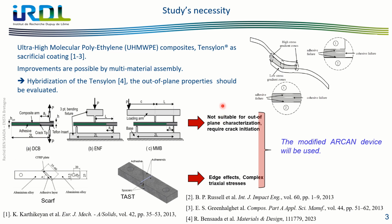The UHMWPE composites are known as sacrificial coating. Tensylon, the material of interest, belongs to this family. The efficiency of these materials under ballistic impact is proven. However, some improvements are still possible by hybridization or multi-material assembly. The main objective of the present project is the hybridization of Tensylon in order to improve its properties under ballistic impact. To assess the gain obtained by hybridization, the out-of-plane properties of the Tensylon should be evaluated.